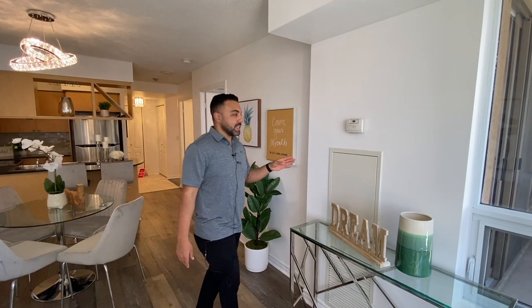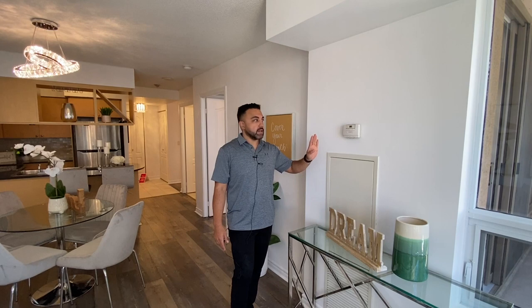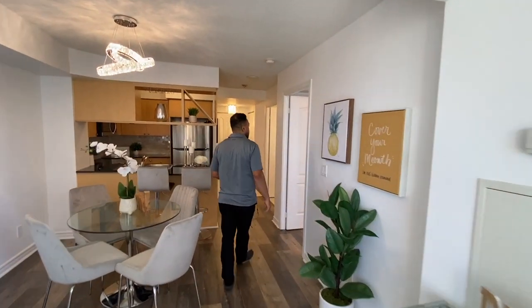Okay, so one thing I like to draw your attention to is the type of heating in these types of condos. This is heated by a heat pump. It uses electricity, so you can cool it and warm it as you wish, and it actually makes this place really nice. It's central air. Right now it's about 30 degrees outside, so it's really hot, but it's nice and cool in here. So come on in, let's show you the master bedroom.